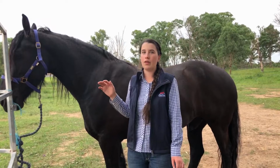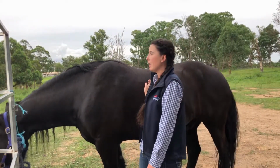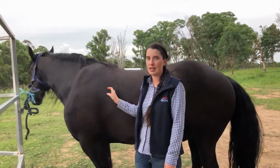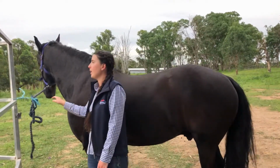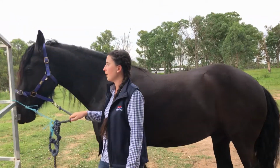So after you've had a general look at your horse and decided whether they're sitting at a body condition score of 4 or under, or 5 or above, based on whether you can see their ribs or not, the next thing you can do is move into actually condition scoring them. So we're going to look at each of those 6 areas that I pointed out before.